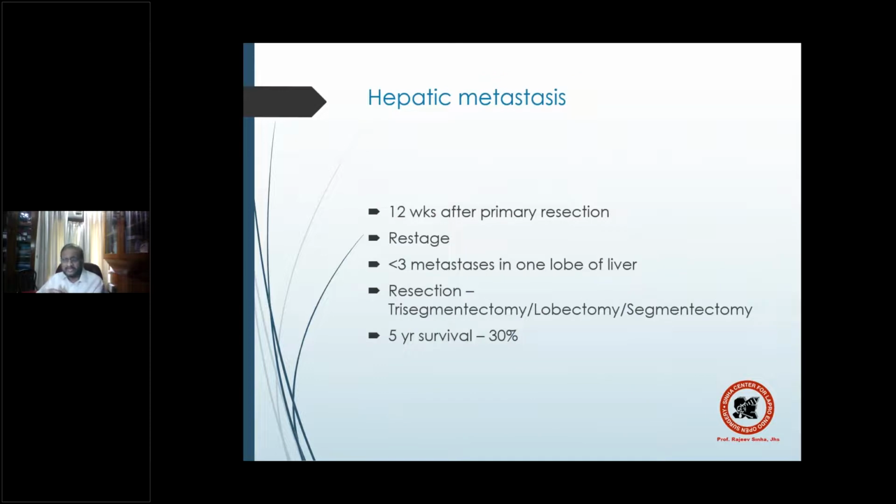What do you do if the patient has hepatic metastasis? In a patient who has hepatic metastasis, a primary excision is always advisable as a tumor debulking surgery, and 12 weeks after primary resection, go ahead and restage the hepatic metastasis. Then if there are fewer than 3 mets in a particular lobe of the liver, go ahead and do a resection of the liver, either as a trisegmentectomy or a lobectomy, or even less, as a segment of the liver. So either one segment, more than one segment, or 3 segments, right? One segment, one lobe, and one lobe plus one segment is known as trisegmentectomy. Five-year survival, even with hepatic mets excision, is 30%.